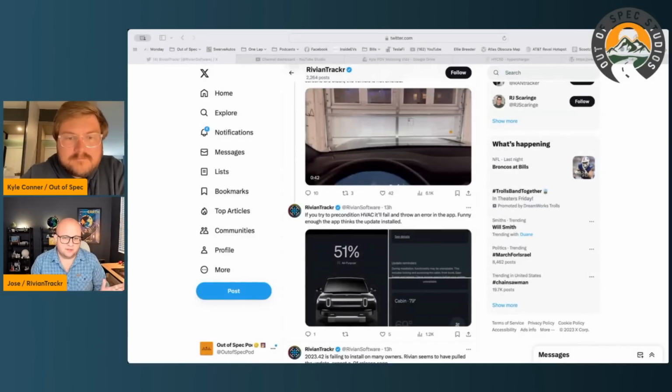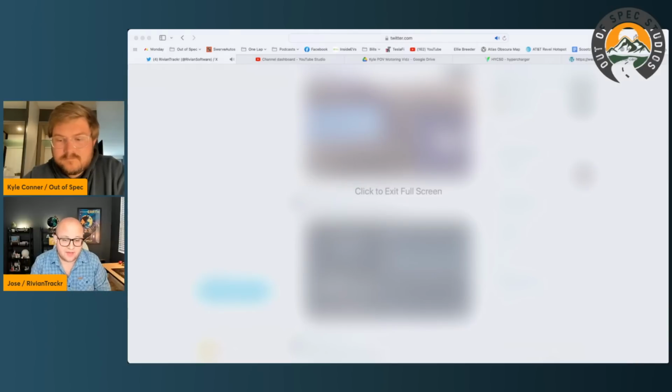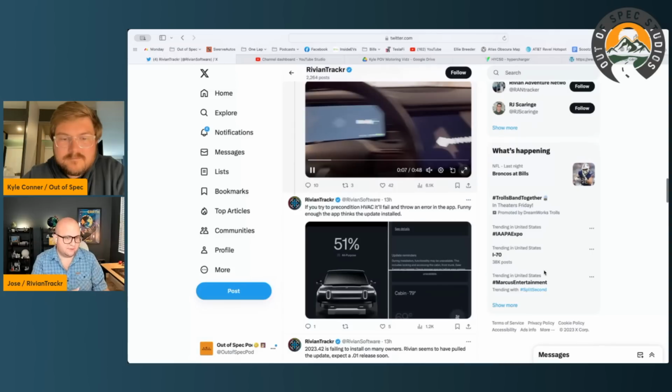You can charge it. I don't know if DC fast charging works. We haven't tried that. AC charging does work. So at least that works. It does not abide to any of your charging schedules. So if you have a charging schedule set on the car, it completely ignores that. And then on the app, it just says install failed, right? Nothing more than that. It doesn't let you do anything. Though funny enough, it does say that the 2023.42 install updated, right? So it shows that update.